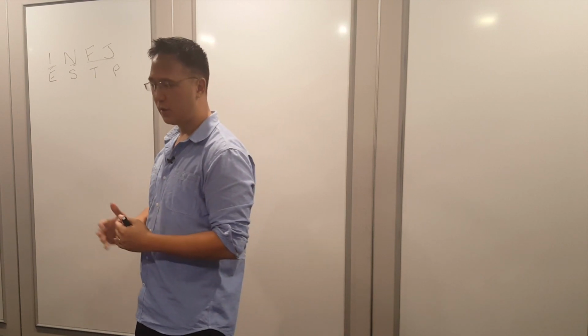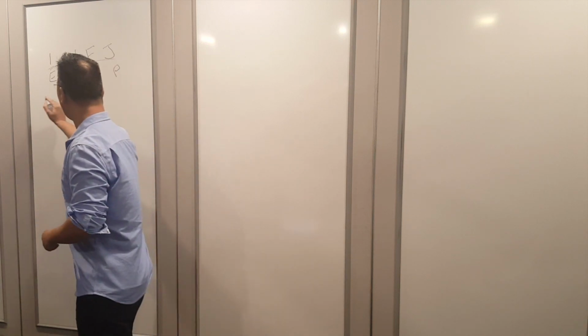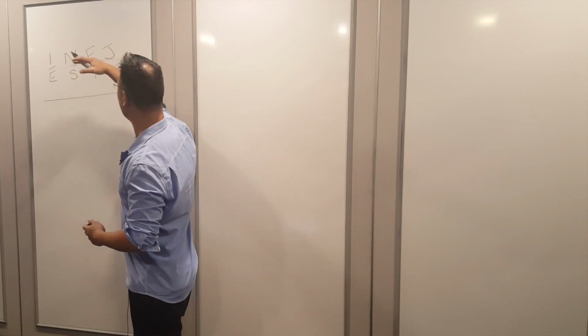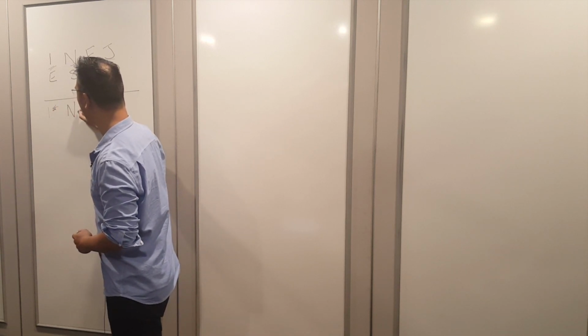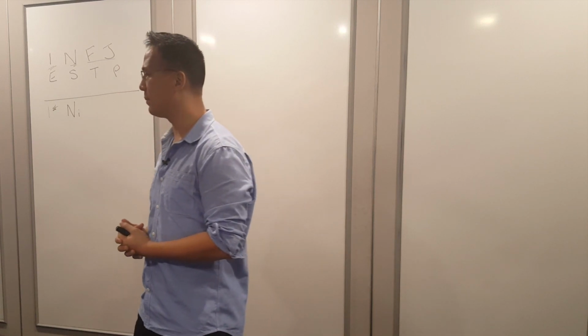So if you look at the INFJ's 4 cognitive functions, I'm going to draw a line here to separate the 4 letters from the cognitive functions. The first cognitive function was Introverted Intuition, and that's denoted by Ni. And Introverted Intuition is the most complex of the mental functions.